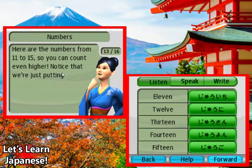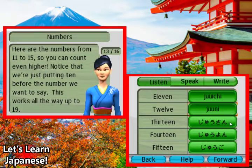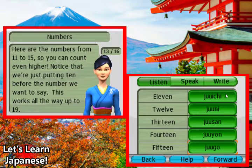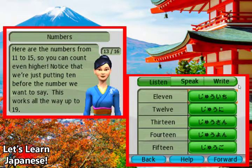Oh, more numbers. Okay. So yeah, for counting bigger numbers, we know that 10 was ju, and so for up to 19, at least, for a good while, at least, you can just say juichi, juni, jusan, juyon, jugo. Ichi, ni, san, yon, go, roku, shichi, hachi, kyu, ju. Juichi, juni, jusan, juyon, jugo.